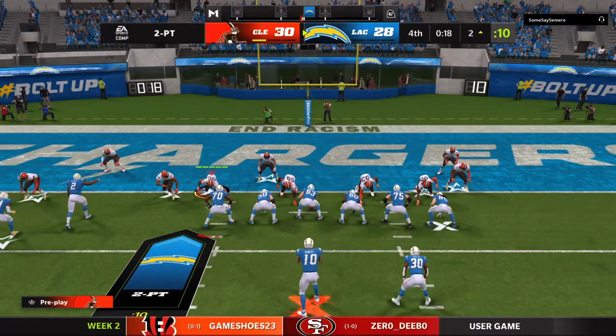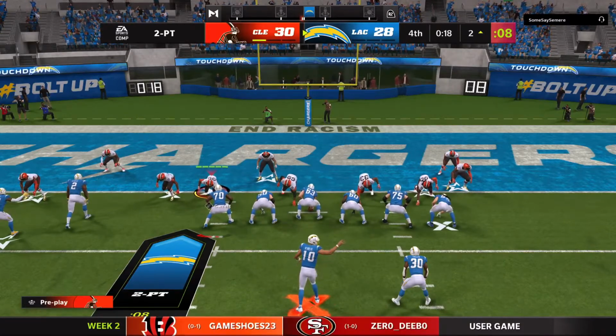Let's go, defense. Let's get out the field, defense. Mike 12. Mike 12. What's the run?